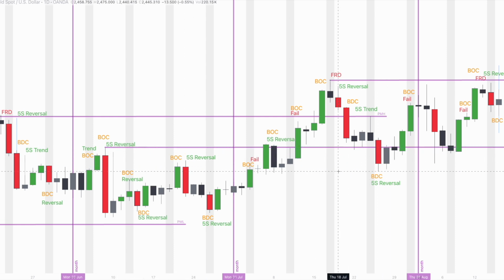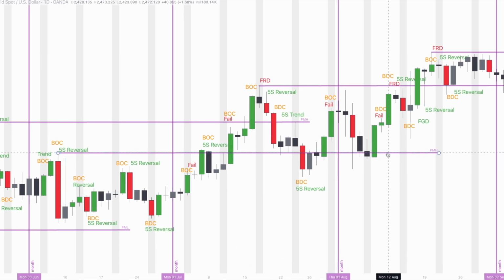And you see here, it's always good to keep these levels on. Breakdown close, and then a 5-star reversal back up through this old previous month high. Then breakout close on a Tuesday, we're not interested. Breakout close on a Wednesday, failed. Here breakout close on a Monday, we are not interested. Here on Wednesday, nothing happened.